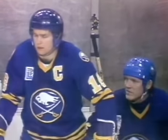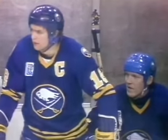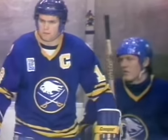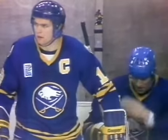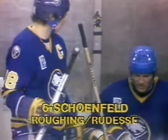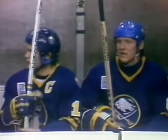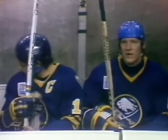10 minutes and 3 seconds left in the second period. Gare has 47 seconds remaining in his penalty. Mikhailov likewise 47, and now Schoenfeld is in the penalty box. The face-off will be in the Buffalo zone to the left of Don Edwards.